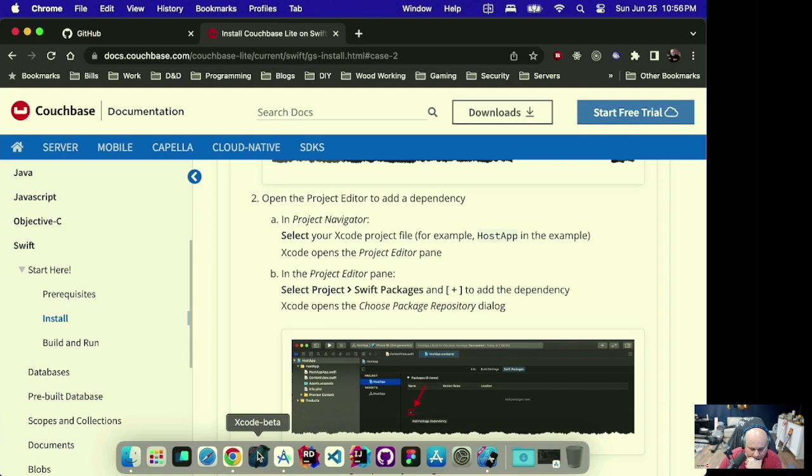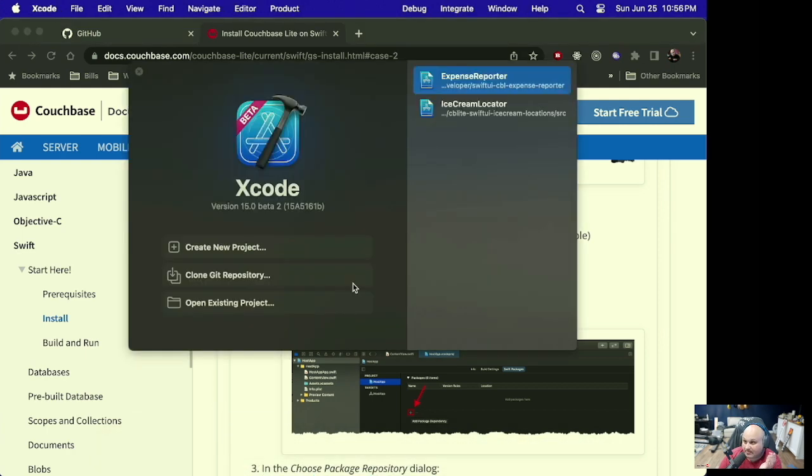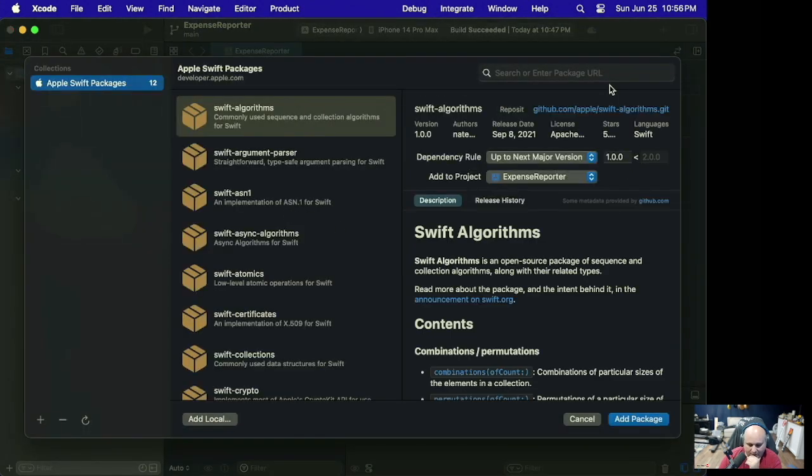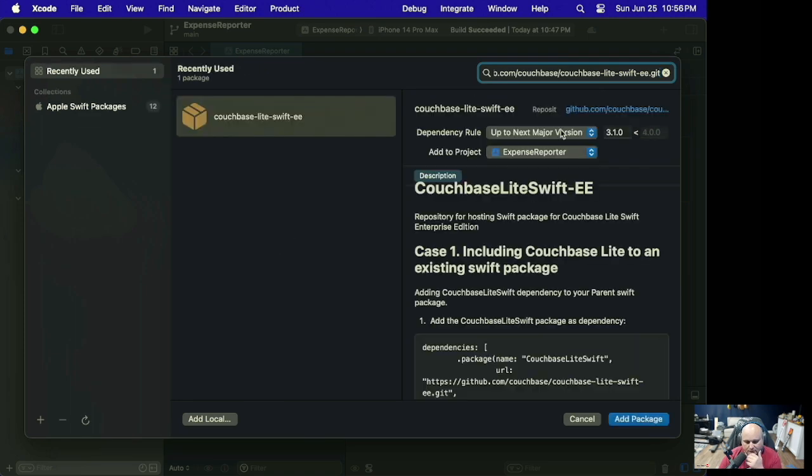Go back to Swift. Xcode just bombed on me. This is what happens when you have betas, right? Xcode literally just bombed on me. Let's try this a second time, or a third time's a charm, right? So let's go back here. So here we go. We've got it.